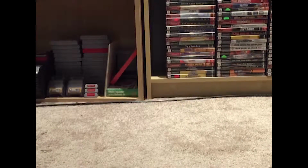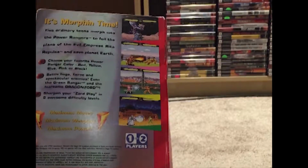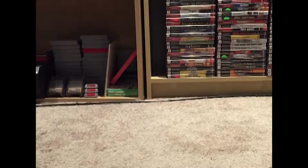And actually, the last one, Mighty Morphin Power Rangers. I remember renting one of these games. I can't remember which one, but this looks like just the fighting version. There was like another type of game, and you went through a map or something. I can't remember exactly, but that was an awesome Power Rangers game. So I think I'm gonna have to play that to see if that was the game or not. So we'll find that one at the end.